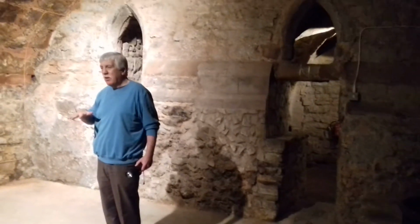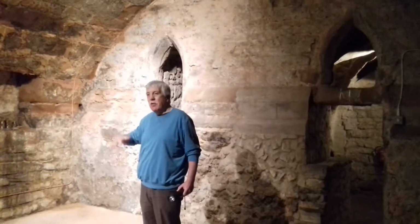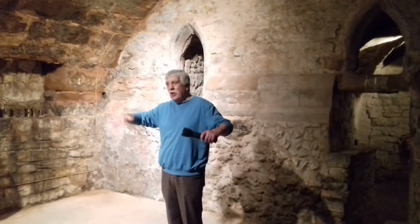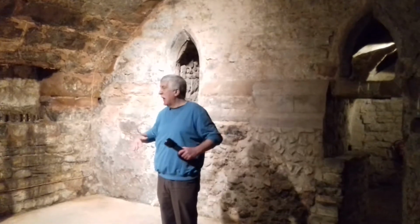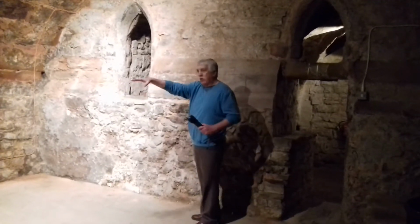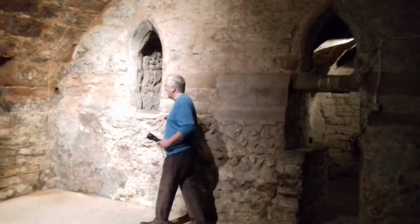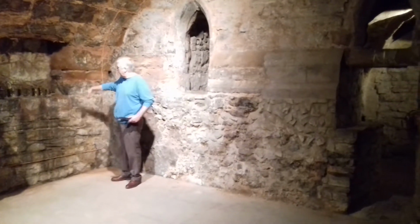partly because outside things have changed. The ground level has changed over the centuries. In churchyards, the ground level tends to rise over the centuries because you have centuries of burials. So when this was the outside wall, that was where the ground level was. When they built this extension and the chancel up above, the ground level was still the same, because you can see, if you look round, there's two different sorts of stone here.